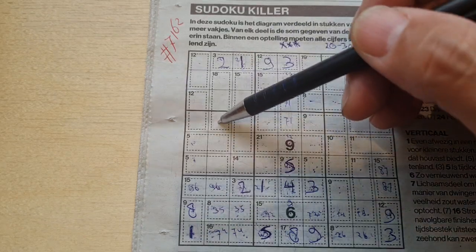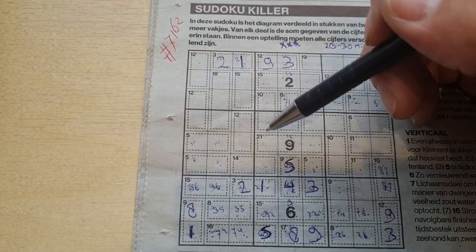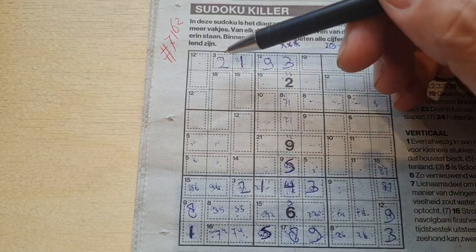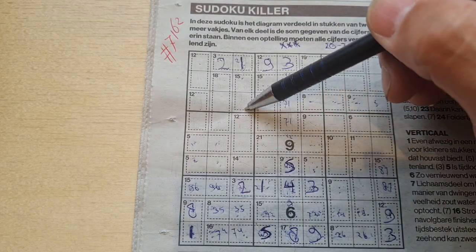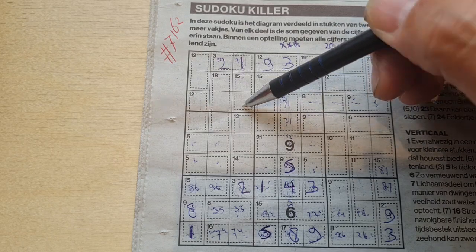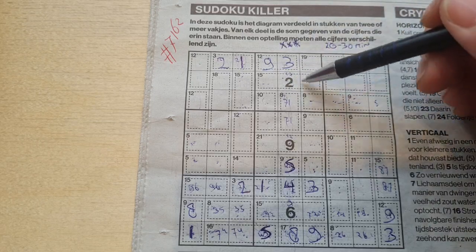Need a 1 here. Need a 1 there. Need a 2 here. 8. 8 and a 7, 9, and a 5. Come on, come on. This is taking too long.